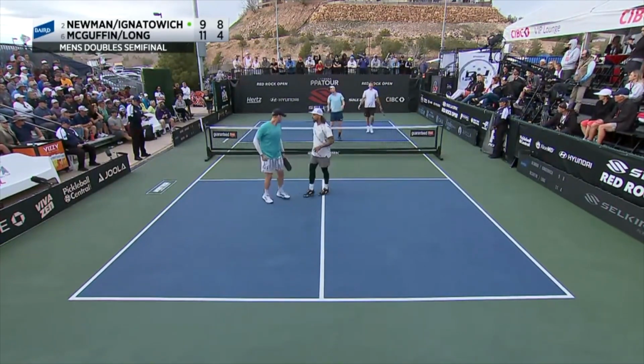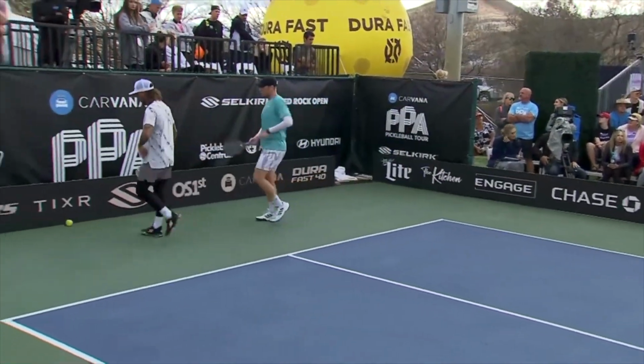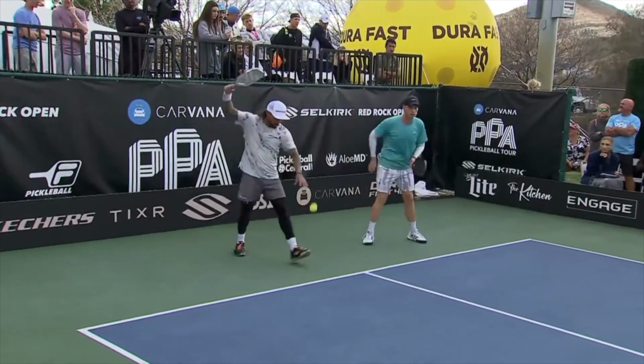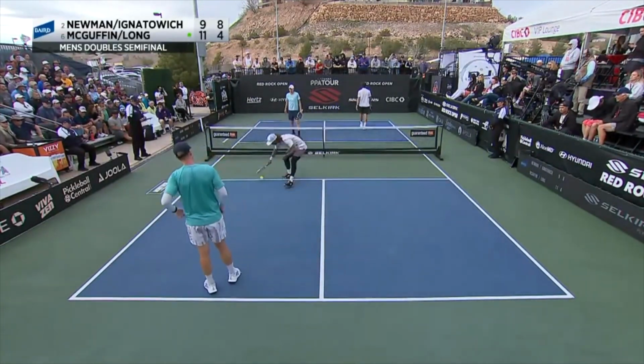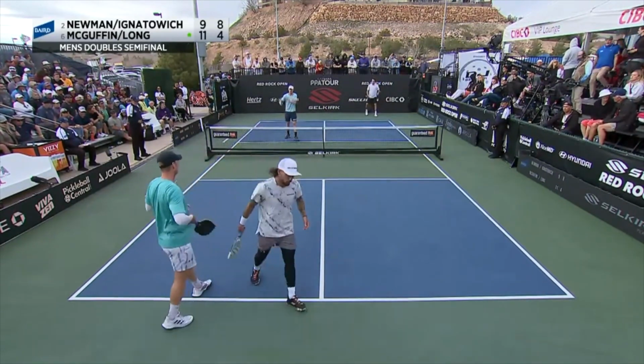Side out. Keeps trying to find that backhand, or the feet at least, of James Ignatowich. Yeah, and you see McGuffin just trying to do everything he can to keep Brendon Long positive. He's seeing most of the balls. Second serve. And that's your question with Newman and Ignatowich. Guy played great in game 1. Let's see if he can keep it up.